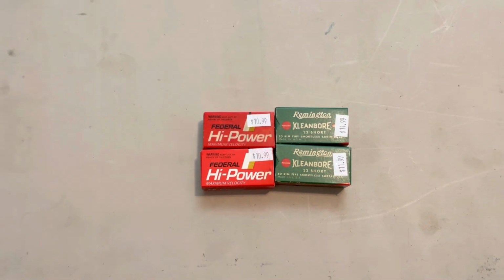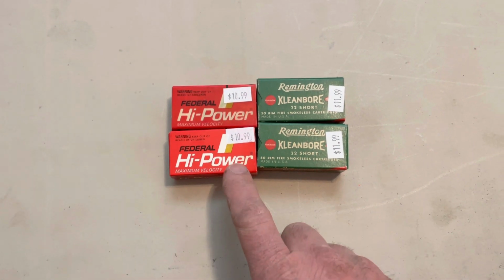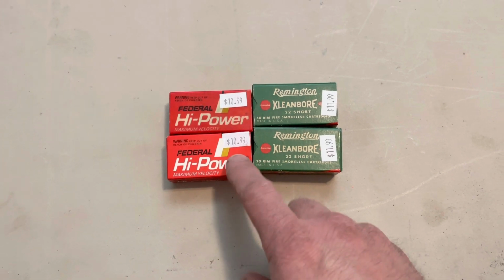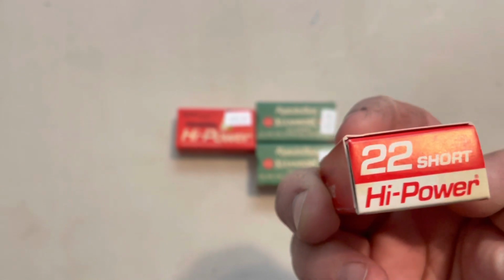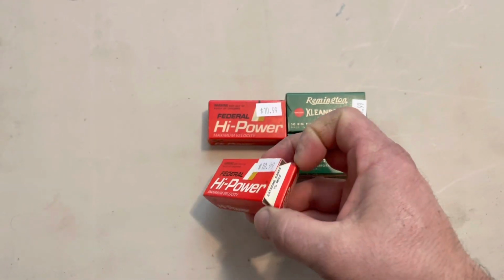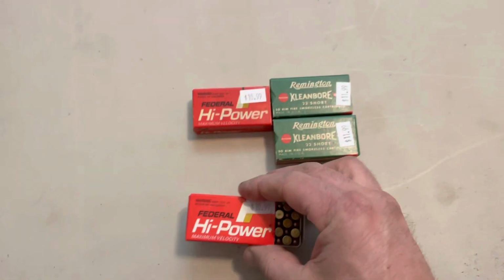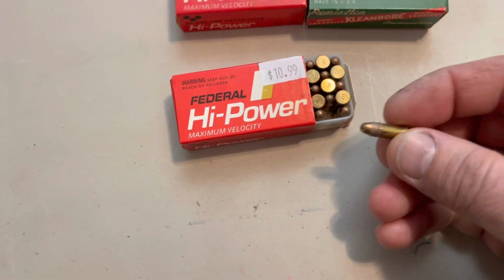The other thing I got at a local shop, and I way overspent for this stuff, but I love these vintage boxes of 22, especially since this stuff is 22 short. So this is Federal High Power. If I was to guess, I would say these are probably from the late 70s, early 80s. I have no idea really though.